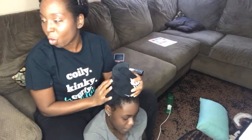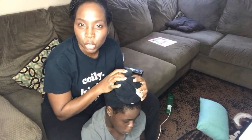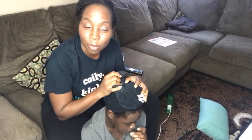So our hair has been washed, and I shampooed our hair using Cream of Nature moisturizing shampoo.